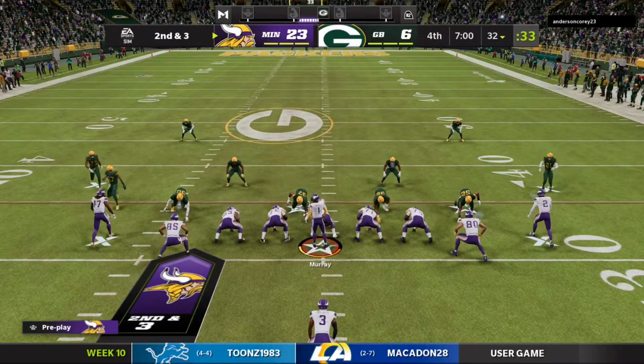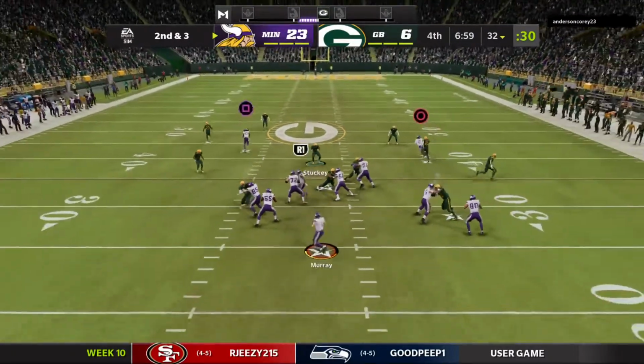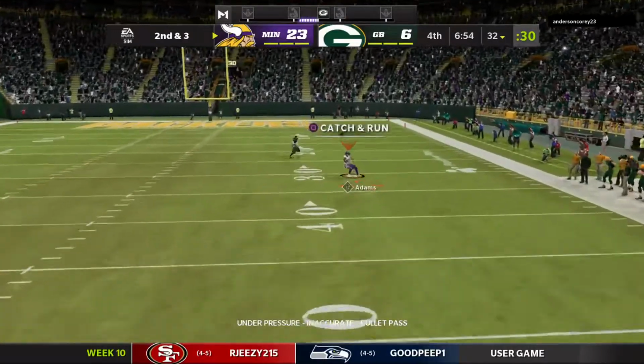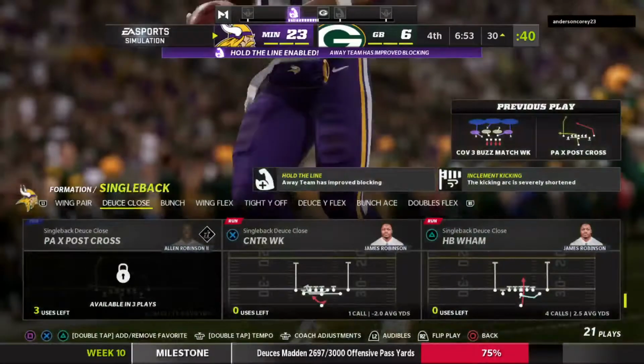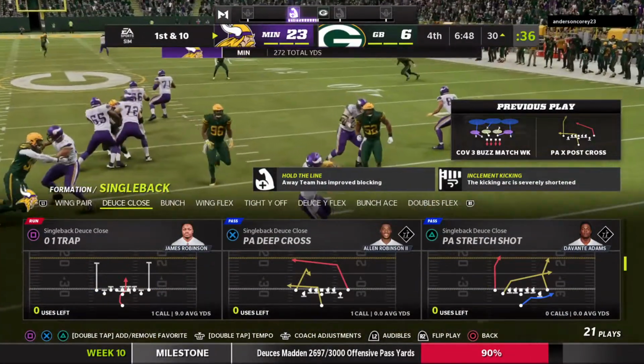They'll operate from the 32-yard line here, second and 3. Play action. Now it's Murray. Looking deep for Adams. And that's caught inside the 35. And he's got this to the 30 before being taken down. A big pickup of 38.